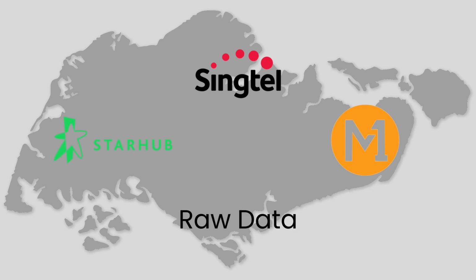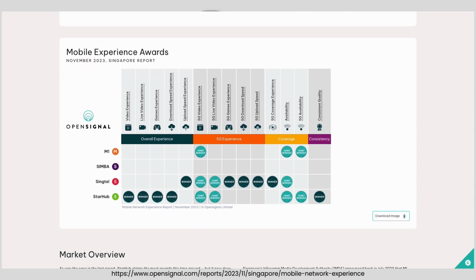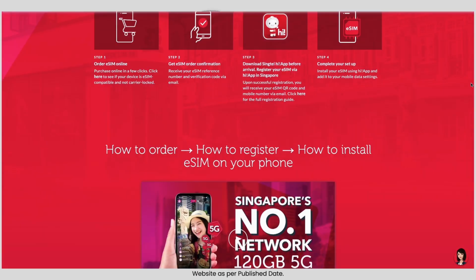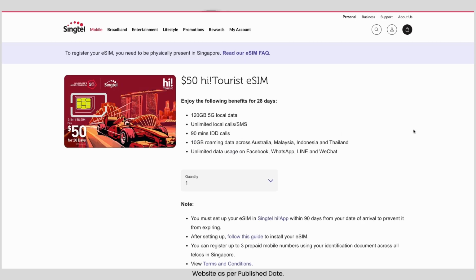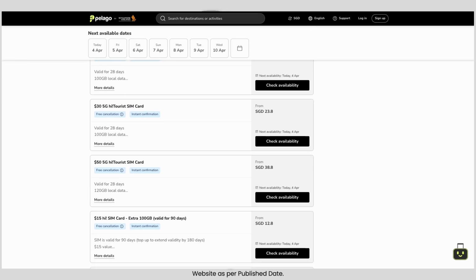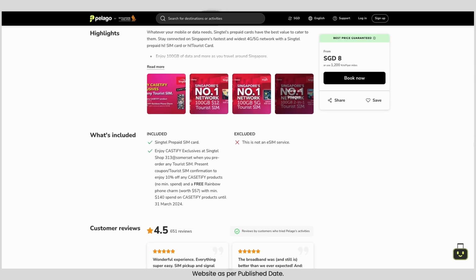If you want raw data, you can refer to this website to make your final decision, but it is for reference only. In terms of user-friendly websites for tourists, I find that Singtel and StarHub are much easier, and you can buy or pre-order either the SIM card or eSIM online. Here's the Singtel website. For eSIM, you will purchase directly from its own website. Whereas, upon clicking on the Buy SIM card button, you will be taken to Pelago, a travel experiences platform by Singapore Airlines, operated and owned by an independent party, a third-party website.